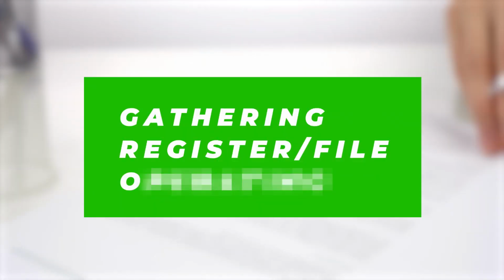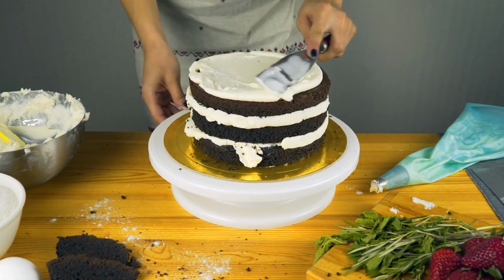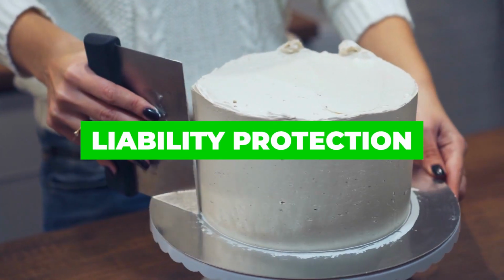The third step in GROW is the operating phase. This is the step most business owners miss. Once the metaphorical cake is out of the oven, you add frosting. In the same way, after setting up your LLC, you gain liability protection. Just as frosting adds an extra layer of flavor and appeal to the cake, proper liability protection enhances your business's appeal to potential partners and investors.